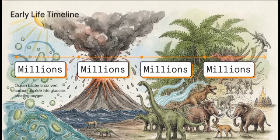Volcanic eruptions and terrifying acid rain practically evicted early marine life, literally forcing them out of the oceans and onto land just to survive. After massive oxygen spikes gave rise to the dinosaurs, a series of natural disasters wiped the slate clean. And that blank slate, that's what finally allowed mammals to thrive and set the stage for us.